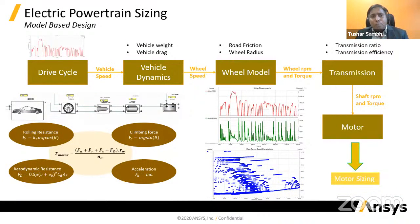Okay, coming to the point of how do we come up with the requirements for my electric machine. You typically start with a specific set of conditions, specific set of drive cycles. I'm designing this vehicle mostly for city use, something like a hatchback, so you have specific drive cycles that you can refer to. If you have your own drive cycles, you can do the actual road test and create your own drive cycles as well.